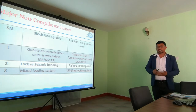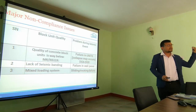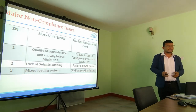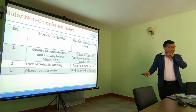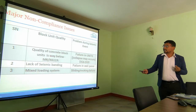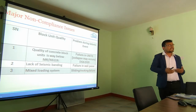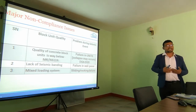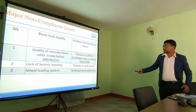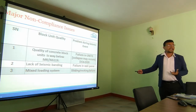So the main issue from a structural point of view is the quality of concrete blocks. The tests showed around 70% did not meet the Nepal standard requirements. We call it minimum requirements. So buildings with non-compliant quality of concrete block units mainly cause units to fail during extreme loading. So we cannot predict how the building will collapse or how the failure will propagate. In terms of damage grade, it's going to be around grade 4 to 5.